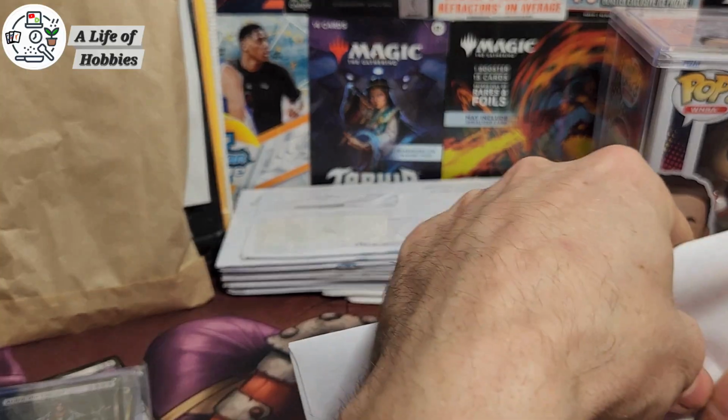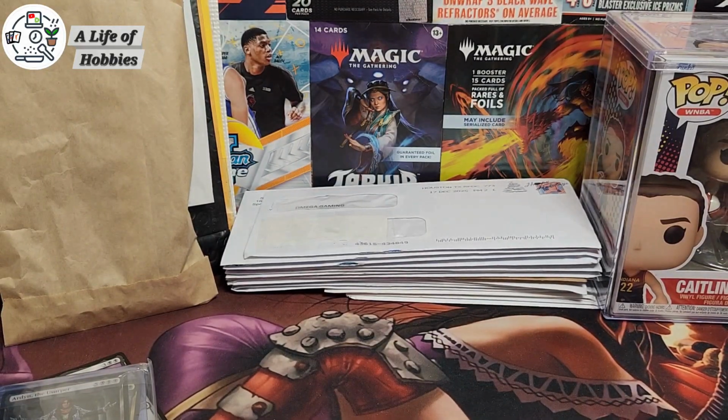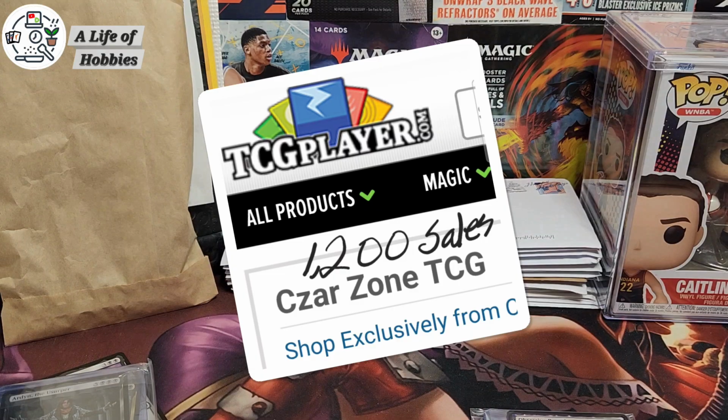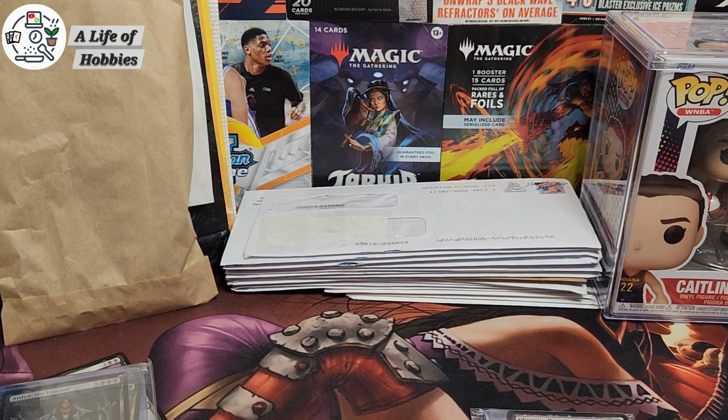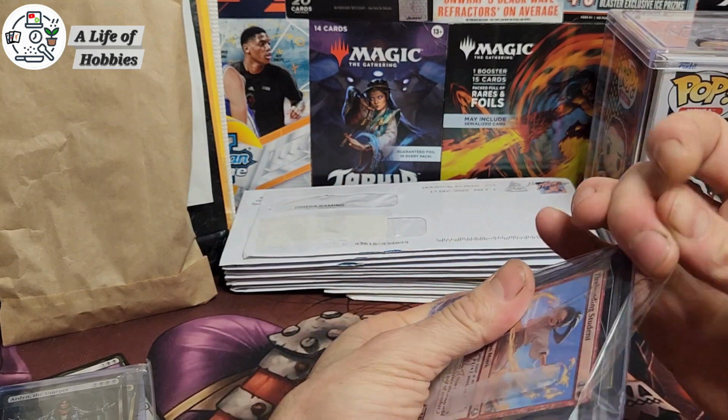Now, there were some instances where I really had no choice. I had to go with the bigger vendor because they were the one who had it. I couldn't find anybody that was a smaller vendor that had it available. So this one is from Zarzone. That's like Tsar, like Russian Tsar. CZAR. Zarzone TCG. 5 cards from these guys. I think every single one of those cards, all but one, was under $1. The Unagi of Kyoshi Island was the one that was just over $1.